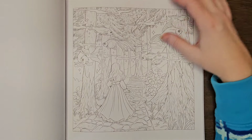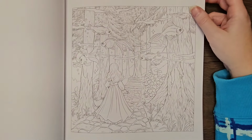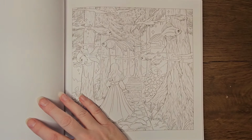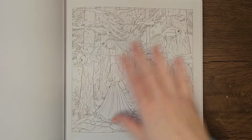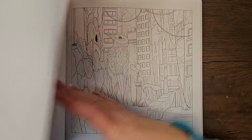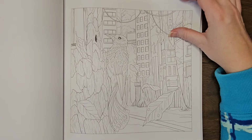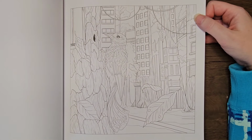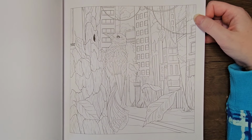This one's gorgeous too. Fish in the sky. I have a recurring dream every now and then, not super frequently, of just fish in the air like this. And often they're fish that I've had as pets or stuff like that, because I used to have quite a few aquariums when I worked at a pet store.